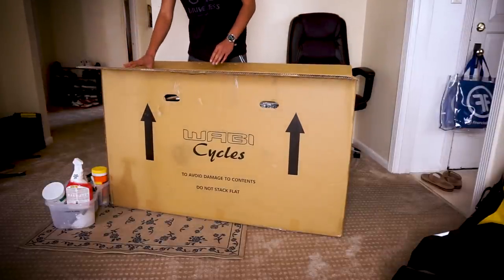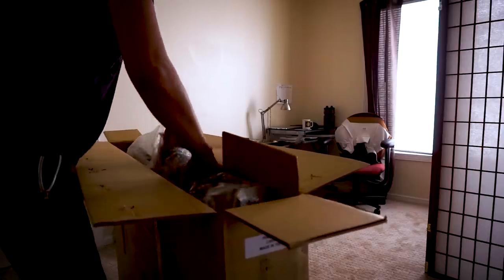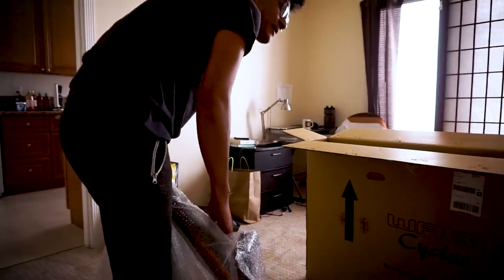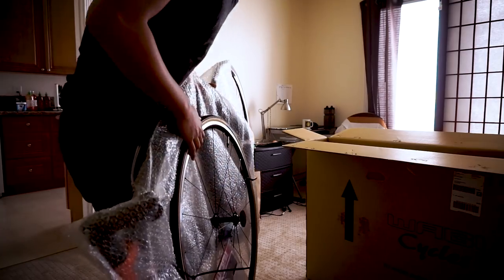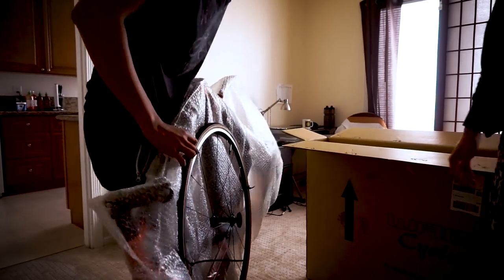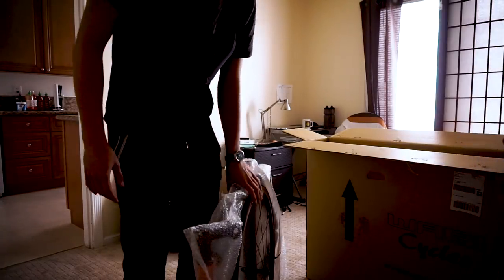Eek, a spider. I wonder if it's from here or Oklahoma. Moment of truth. Yes. Holy crap, look at this wheel. How many spokes? 1, 2, 3, 9, 10, 20 spoke front wheel. Oh my god, boy. It's so light. This worries me, but we'll see.